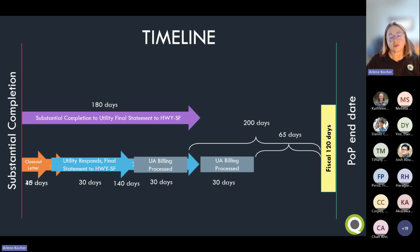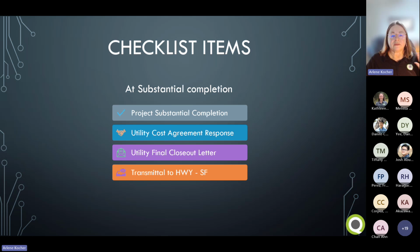So the checklist also includes these new steps at substantial completion. But, well, I'll tell you when we get there. Within 15 days after substantial completion, you send the final utility closeout letter with their response to the cost. So the great news is if they respond, then you remind them, here's how you responded before, and we're going to close out this contract because we're at substantial completion. And then you can also transmit the information to Highway SF so that they can pay the utility or request payment from the utility for the work that's completed. So it helps speed that process along.